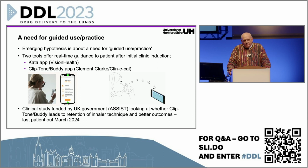Well, there's a clinical study running in the UK called ASSIST, and it looks at whether Cliptone Buddy will lead to the retention of inhaler technique and better outcomes. The last patient comes out in March next year. If it reads out positively, the notion of improving retention of inhaler technique shines a torch on where device development needs to go in the future, and where embodying these kinds of feedback mechanisms can help.